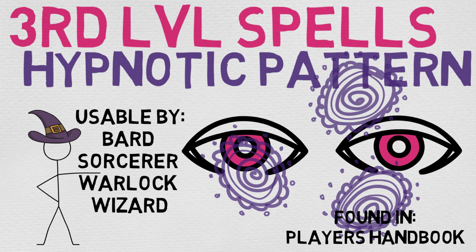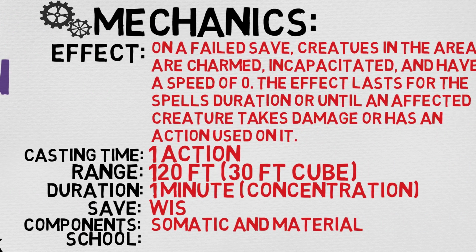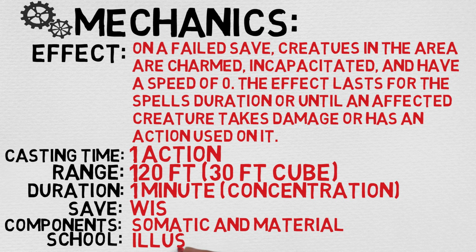This spell is usable by the Bard, Sorcerer, Warlock, and the Wizard, insofar as it's found on their spell lists, and it is found in the good old Player's Handbook, so we should all have access to it. Now, without further ado, let's take a look at its mechanics. Its effect at a glance is as follows. On a failed save, creatures in the area are charmed, incapacitated, and have a speed of 0. The effect lasts for the spell's duration or until an affected creature takes damage or has an action used on it, naturally, to snap it out of it.